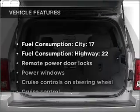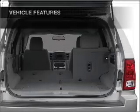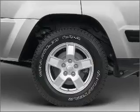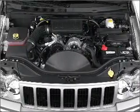Plus, enjoy these notable features that are included in this vehicle. Air conditioning, power door locks, power windows, power steering, cruise control, power mirrors, and AM/FM stereo with a CD player, an adjustable tilt steering wheel.